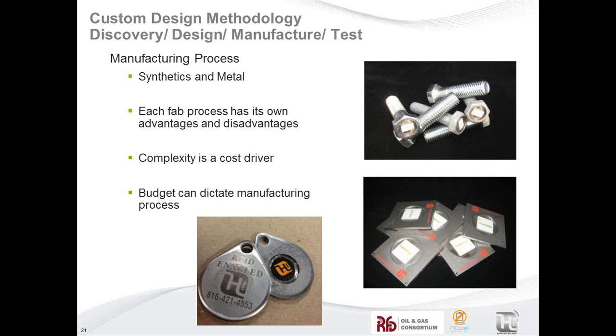The manufacturing process. So with oil and gas, we do synthetics and metal primarily. We found that in most extreme oil and gas applications, you can't get away with anything short of metal or high-density synthetics. And I'm talking synthetics that are too dense to injection mold. Early on, we had customers that went cheap, and they got burned, and it wasn't fun. The whole RFID system fails when the tags fail. So we really need to try to warn people about trying to save money by buying low-quality tags.